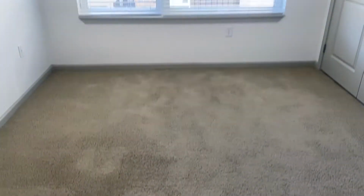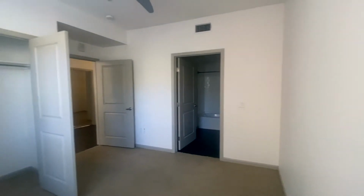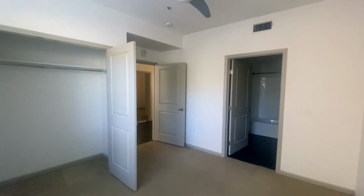It looks like you could definitely fit a queen or full in here. You probably could fit a king, but I don't think I would recommend it. I feel like it would just be really crammed. For the closet, you have your French doors, but it is a tiny closet in my opinion. I don't think that I could fit my clothes in here. I would definitely have to use both closets or a makeshift closet.